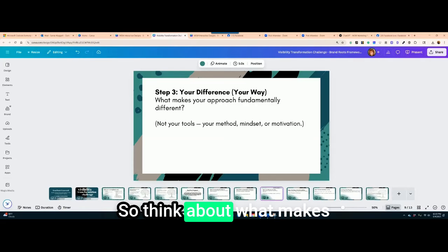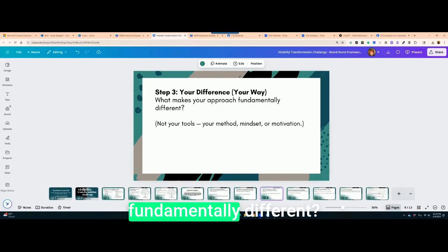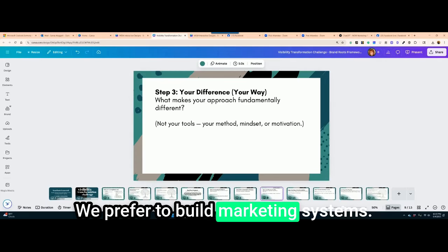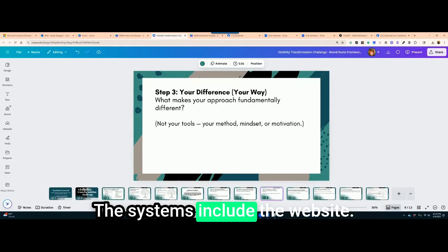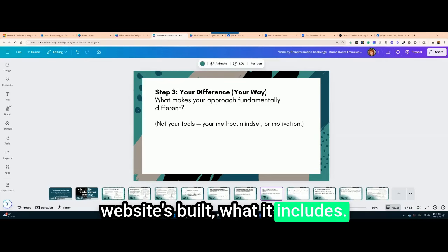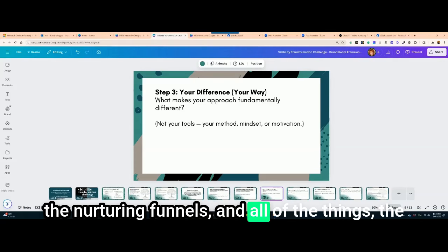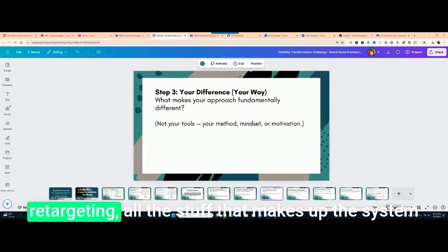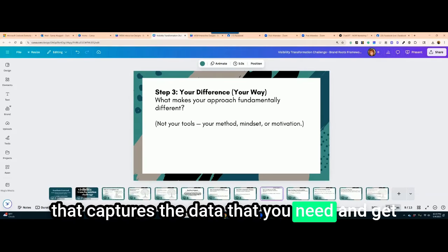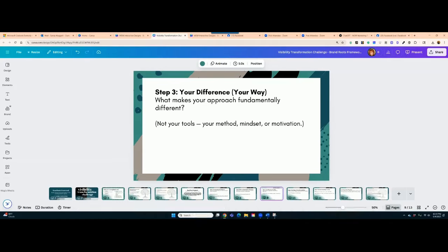So think about what makes you different in your space. How is your approach fundamentally different? And write it down. We prefer to build marketing systems. The systems include the website. We have systems around how the website's built, what it includes. We have systems around the lead magnets and the nurturing funnels and all of the things, the retargeting, all the stuff that makes up the system and that captures the data that you need and get from the advertising investment that you make. So what's your difference?